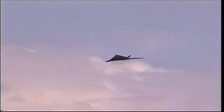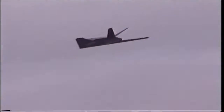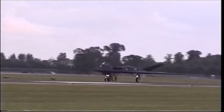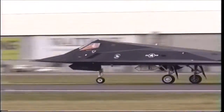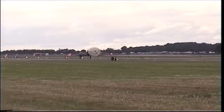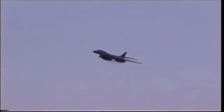Well, I think we're getting another pass from the stealth. How nice. That's why you have all these emergency teams around to cope with exactly that kind of situation. There's the drag chute opening at the back of the stealth fighter. Hawk 11 is with us.